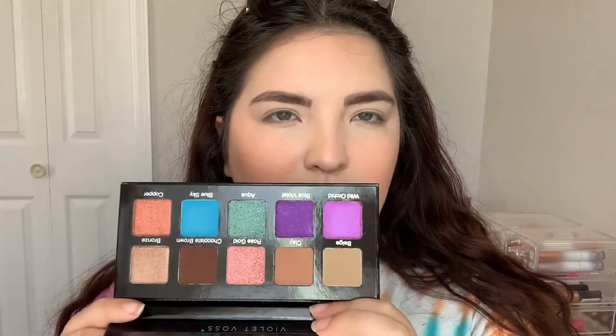Moving on, what do we have left? We're getting close to the end here. Eyes. Oh, we finally got eyes already. Okay, I have 2 eyeshadow palettes. I have the Violet Voss Essentials 2. It looks like this on the inside. Really pretty colors. It looks fun, but I think I'm gonna use this one today. This is the Editor palette by Ciate London.